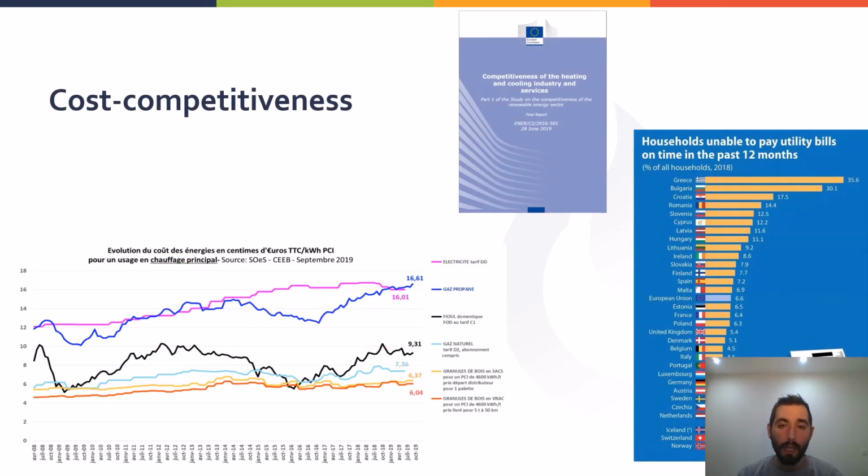On the cost competitiveness, it's an important discussion that is getting more and more visible, which is linked with energy poverty. You can see on the graph on the right the Eurostat statistic for energy poverty, that is people who are not able to afford to pay their utility bills. This is a big problem in the EU, and since the State of the Energy Union, the European Commission and other EU actors have been trying to engage on this. And now with the renovation wave, something I will touch upon at the end of the presentation, it's also recognized, but now the question is how can we address that?